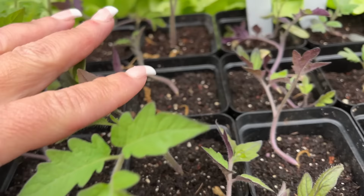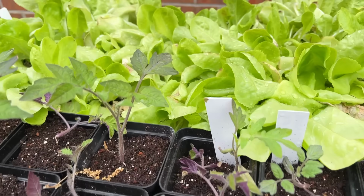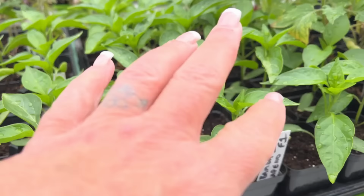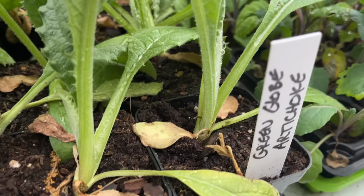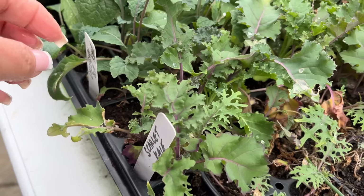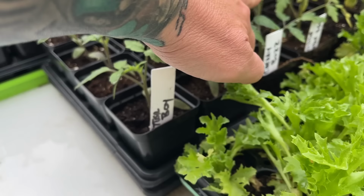Casey sauce hybrids right here that are going in the ground. This looks like some kind of butter lettuce. Yep, butter lettuce. Fuzzy Lizzie mustard. Jalapenos, more tomatoes. Oh, some artichokes. I didn't know he was planting artichokes. We used to have an artichoke plant at the old place, so that's nice. Some different kinds of kale over here. These are Better Boys. Cherry Buzz, we love those.